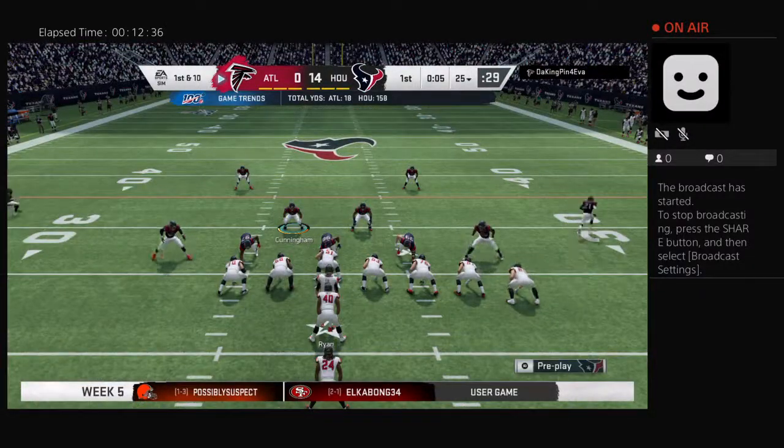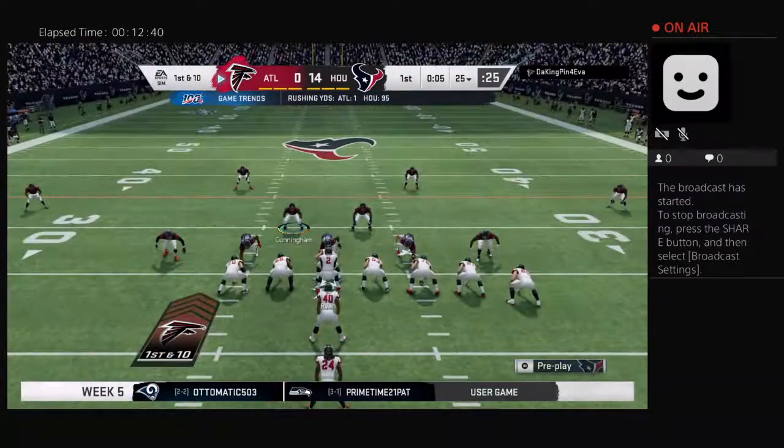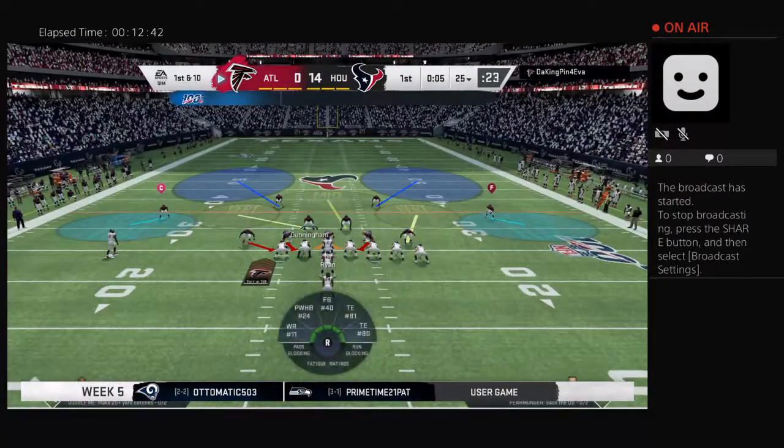About set to begin their next drive. The Falcons offense at the line. Already down 2 touchdowns here in the first half. This becomes a pretty important drive, doesn't it?